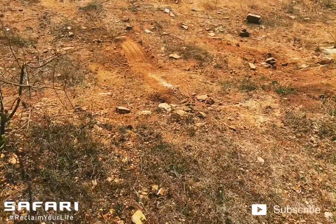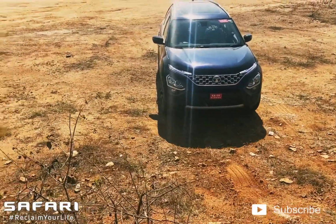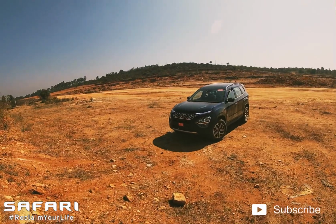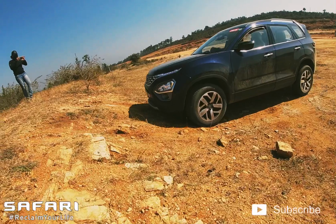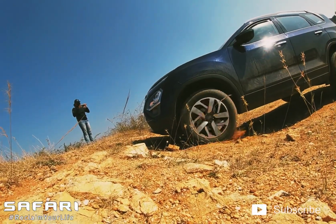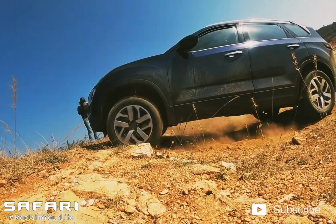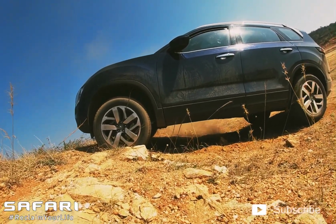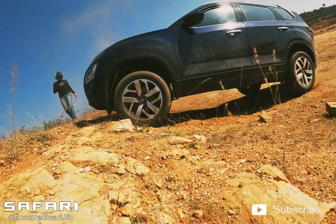It is actually steeper than it looks in the camera. As you can see from the side, I'll show you in the next clip. It was really very steep. I really didn't think the Safari could go here, but let's see what happens. Being a two-wheel drive, it is very hard to cross these types of things. We got a lot of wheel spin, but let's try once again.